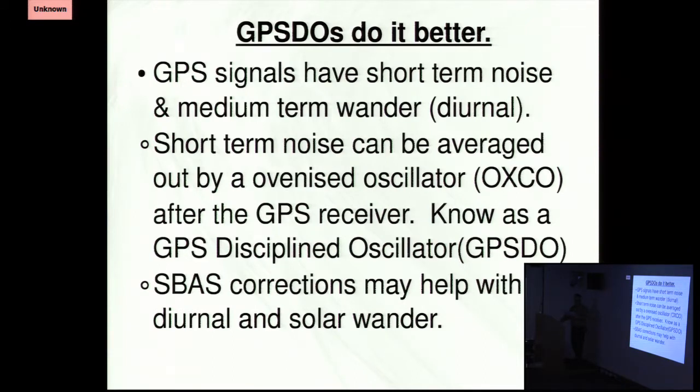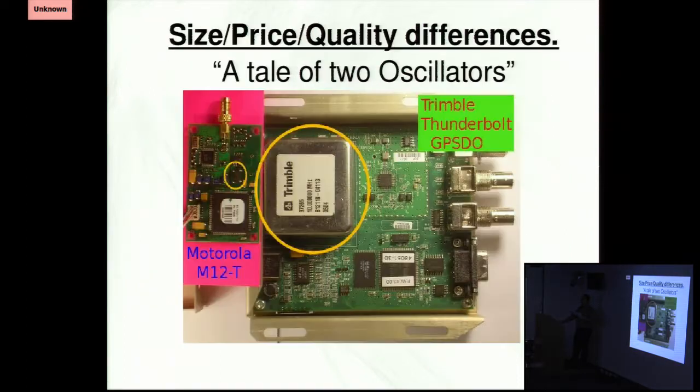So for navigation, you can average your position. You can stay in the one position and average the location over time and get a more accurate result. But time does not stand still. So a GPSDO uses a high spec oscillator to average the result, and you get a precision frequency source as a side benefit.